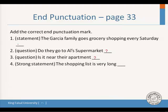And this is a strong statement. The shopping list is very long. You see, very long. It's a strong statement. What do you need? You need an exclamation point. And number 5, this is another statement. It's not a strong statement. It's not a question. So it's a full stop that we need.